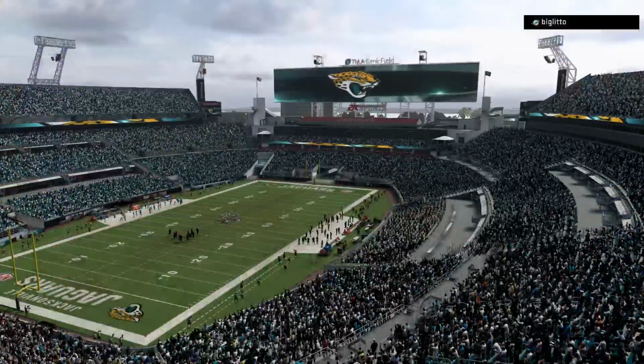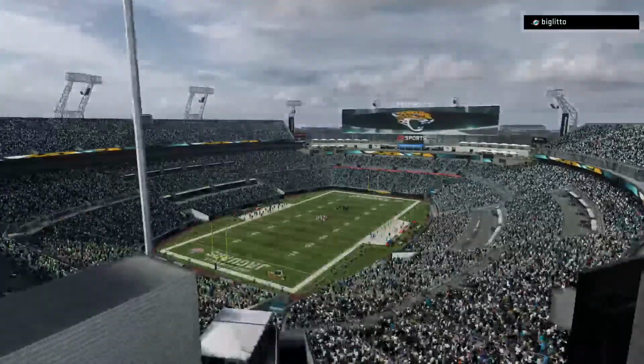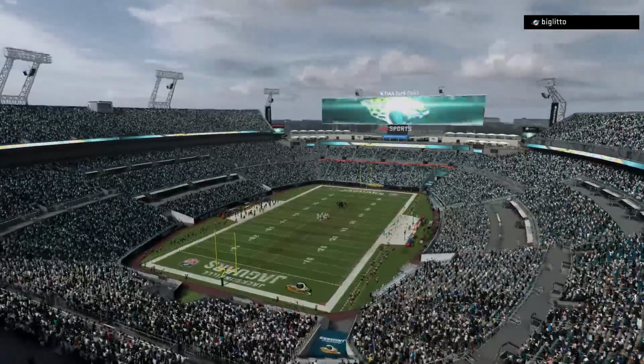And they'll get another road test next week as they head to Buffalo to take on the Bills. Meanwhile, for the Jaguars, the loss will move them back to 3-2 on the year. And they'll try and turn things around next week as they have a date at Soldier Field with the Chicago Bears.